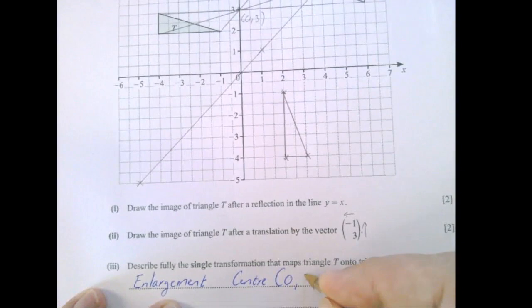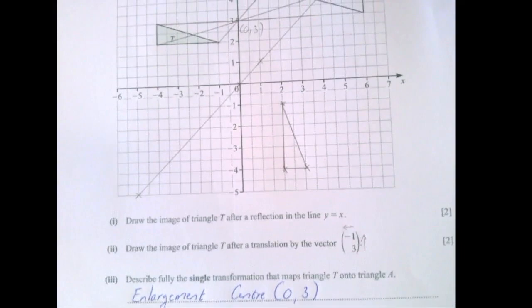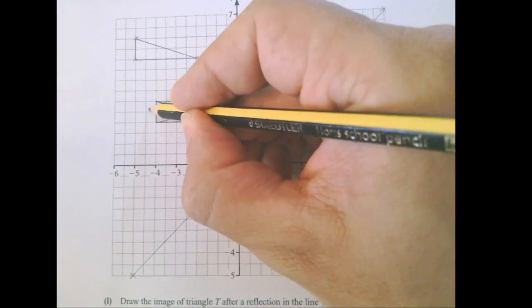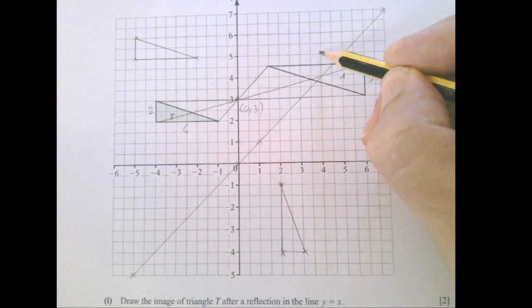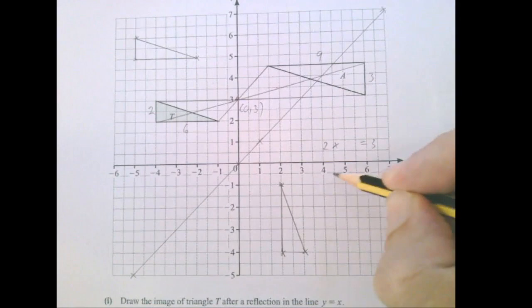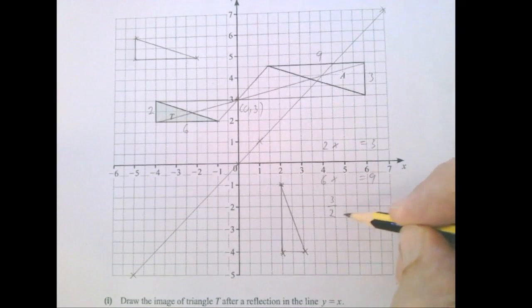Excellent. We now have 2 out of 3 marks. Next is the scale factor. So let's have a look at that. Let's look at the height of this triangle. Here it's 2. There it's 3. It's gotten bigger. Look at the base. Here it's 6. There is 9. What do I multiply 2 by to get 3? What do I multiply 6 by to get 9? Or the other way around. Let's divide it. What is 3 over 2 or 9 over 6? Answer being 1.5.